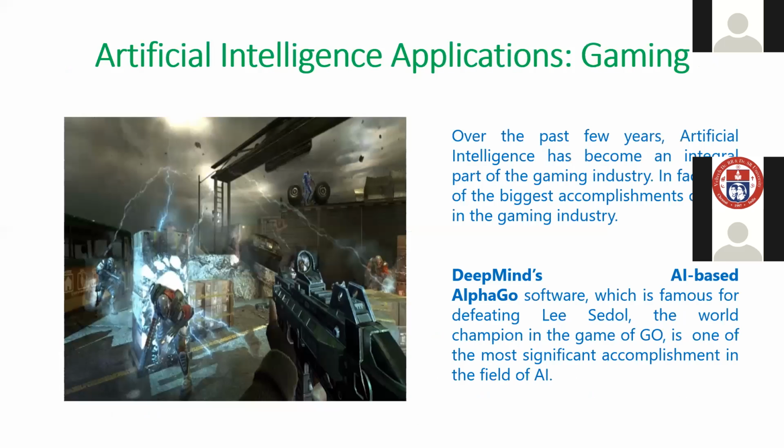And in gaming, over the past few years, we can see that artificial intelligence has become an integral part of the gaming industry. It's one of the interesting industries for youngsters and the new generation. We know that DeepMind's AI-based AlphaGo software, the Go software, is famous for defeating Lee Sedol, the world champion in the game of Go, one of the most significant achievements in the field of AI.